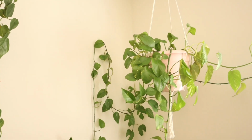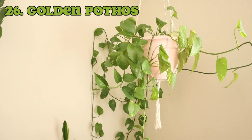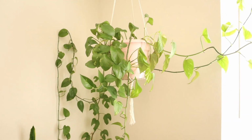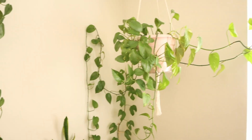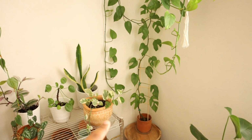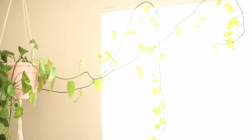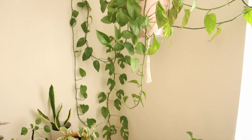And then right next to it, I have my golden pothos, which is one of my first plants and my pride and joy, which I'm saying to literally all my plants. But this one is so long, and I've taken cuttings from it and given them to friends, and it's still just so long. As you can see, I have it draped up there and then falling down right there, and then I have it draped across and over the window. It's super bright, you're not going to be able to see it very well, but it's growing so much.